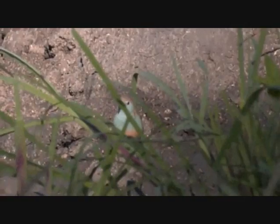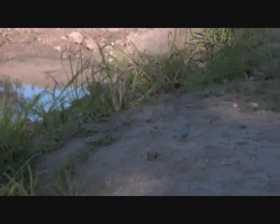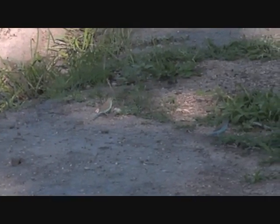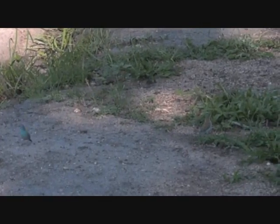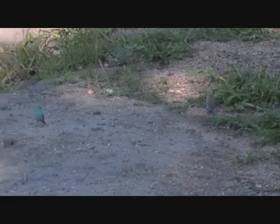This little waxbill is going to be eating things like grass seeds, and then you can see those ones in the front there just jumping around, and then going down to the water for a little bit of a drink. Now, the way that these birds cool themselves down is to either dip themselves in the water, or sometimes they stand in the shade and they open their beaks, and it helps let the hot air out.